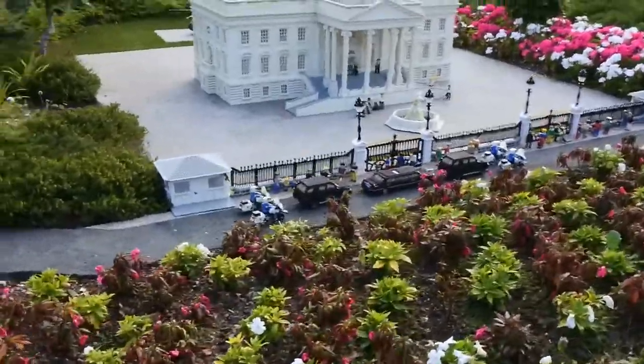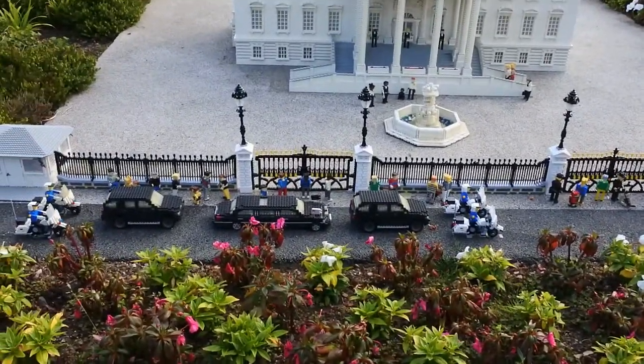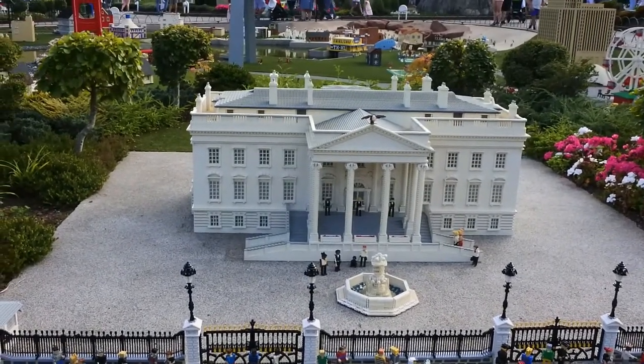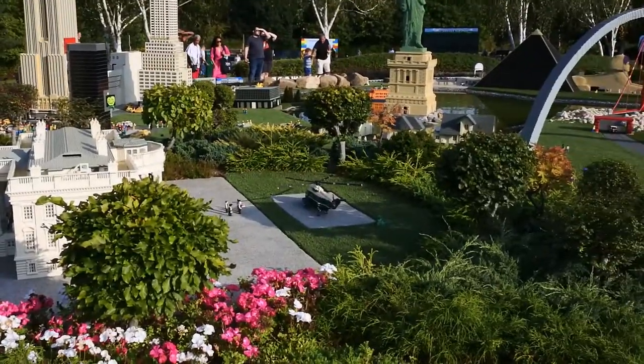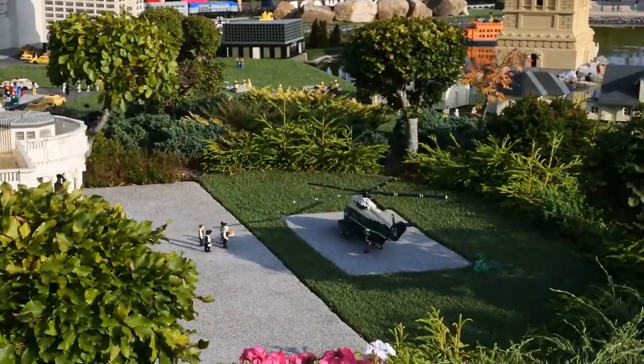Now we've got the White House, the President's cavalcade. Got Donald Trump with his red hat on. Not sure if he's got a pet dog. We've got the President's helicopter landing on the lawn of the White House.